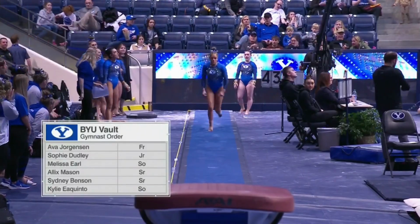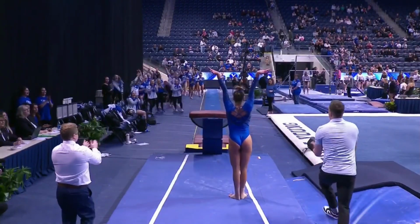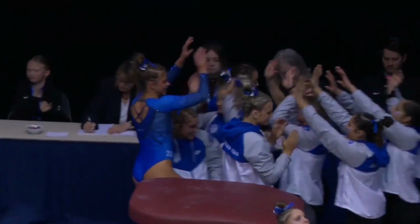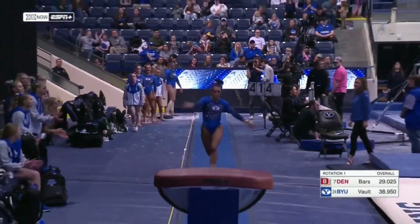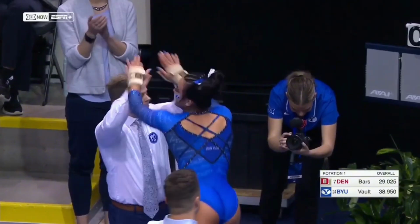Depth for sure. Here is the vault lineup for the BYU Cougars, led by Ava Jorgensen. And a solid start for BYU with the true freshman Jorgensen. A big opening vault for Ava Jorgensen. Great job on that Yurchenko full. I was a little bit nervous.